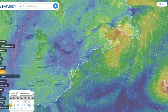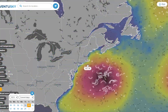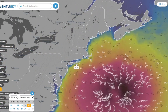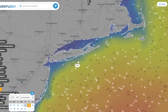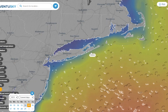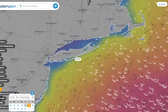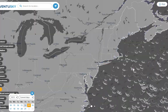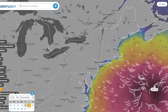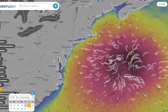So let's move this back to tomorrow, and we're going to look at the waves, obviously, because this is the other concern that we have as we go into tomorrow. And we're looking at various models here. You can see the waves are already coming up a lot tomorrow morning. And by the evening, they're going to get even worse for Long Island and the Cape. And again, in the center of the storm, you can see it's just insane wave heights. Almost 50 footers in the center of this thing, which is absolutely insane.